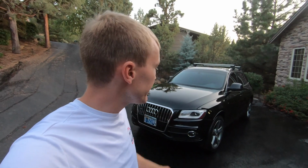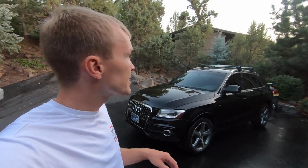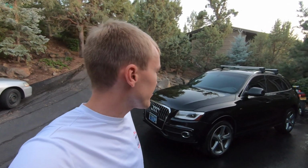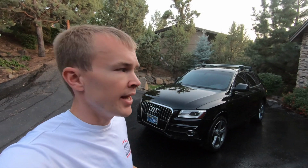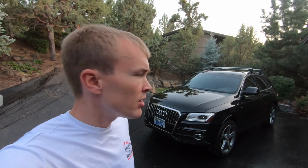You can see that I just got the vehicle washed up and it is shining great. For a vehicle that's got over 90,000 miles on it and sitting here at 6 years old now, it's in pretty good shape. The paint's held up really well. It's a very clean vehicle, and one of the things I really love about Audis is that as they get up there in age, they're still really solid vehicles. So they certainly have a reputation for being somewhat expensive to maintain long term, but when it comes to just the quality of the materials that they use, top notch.